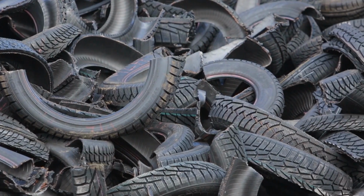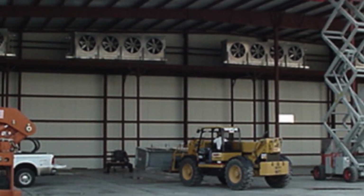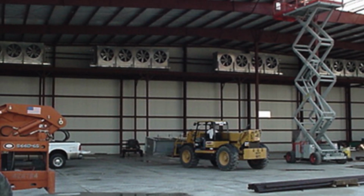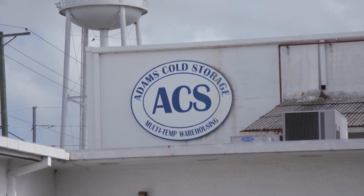They go into pharmaceuticals, they go into the industrial industry. We've sold parts for Goodyear, for rubber manufacturing. But one of the most exciting things we've ever done was we sold parts for a facility that built a freezer so they could park tractors in it at 40 below zero to make sure they would start in bad weather. Today, we're at Adams Cold Storage in Auburndale.